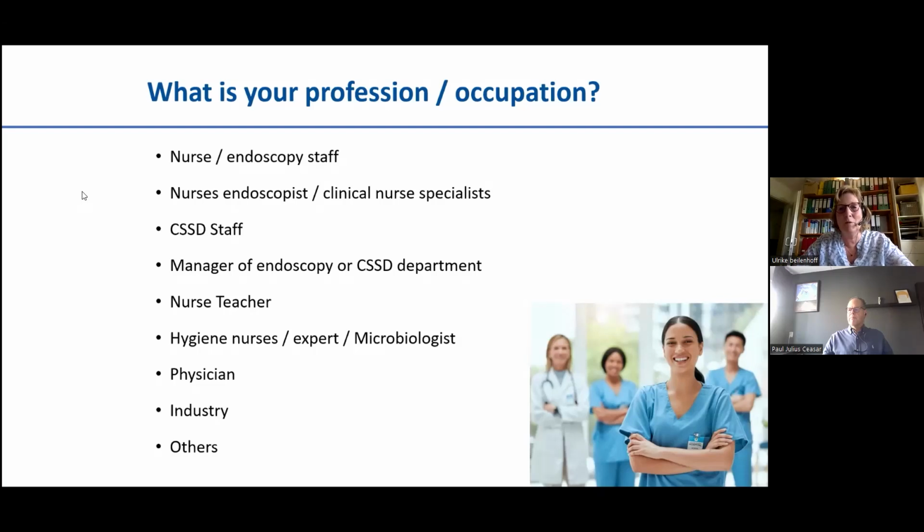So we have 36% nurses and endoscopy staff, and 13% of nurse endoscopists and clinical nurse specialists. We have some managers, 3 of them, and 19 colleagues from industry. So that's nice for the beginning.